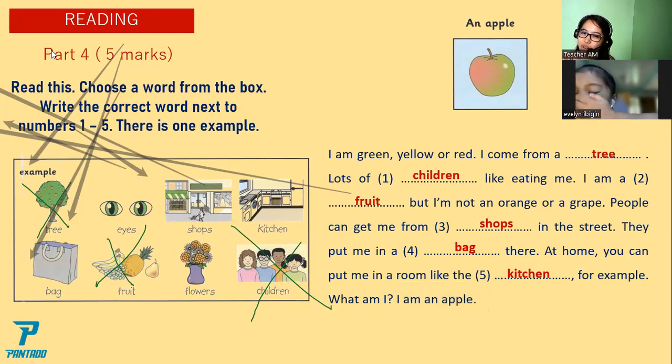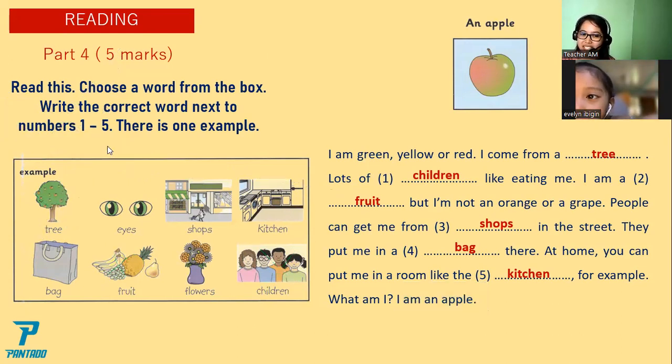Very good. Wow, finally we're done reading. So for this one, you got a ribbon. Great job. Okay, so now do you have any question?